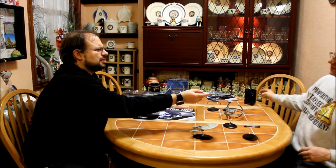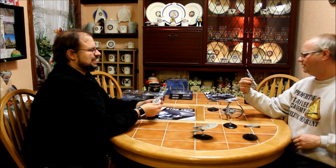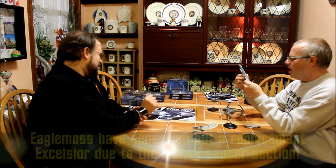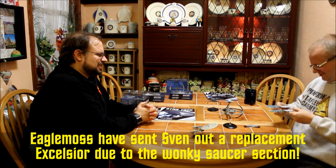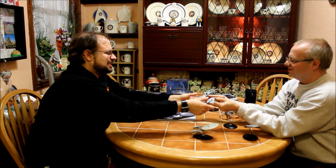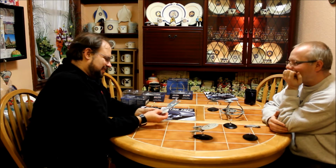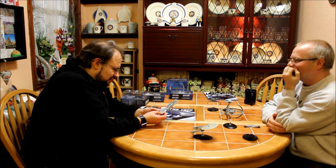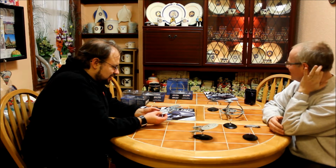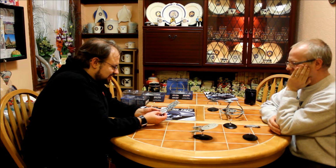Neither of us has got the saucer section on straight. Well, I noticed mine's off a little bit. Oh, dude. Have another look at the saucer sections. The paint is completely different. It's not even like a shade, that's a few shades out.